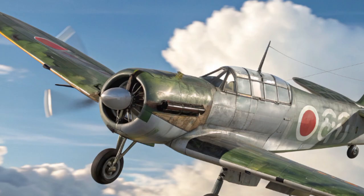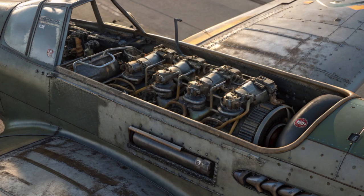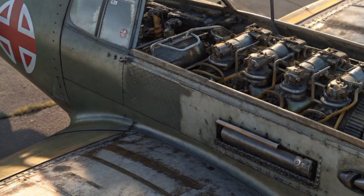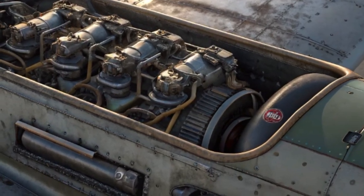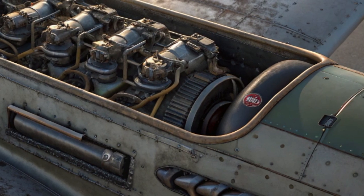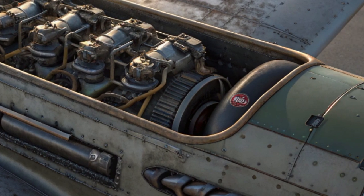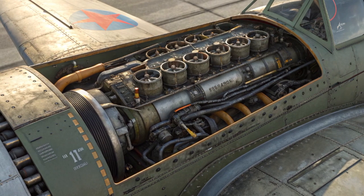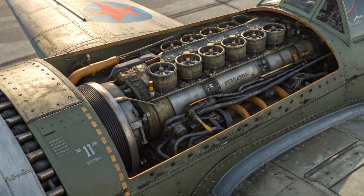With heavier armament and upgraded armor, one of the Ki-61's major advantages was its ability to withstand more damage than the famously fragile Zero. It also had better dive performance and was faster in level flight, making it a more suitable match against American fighters like the P-40, P-38, and eventually the P-51 Mustang.